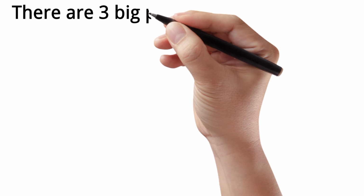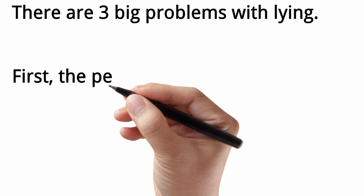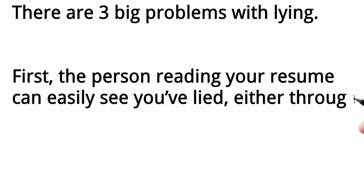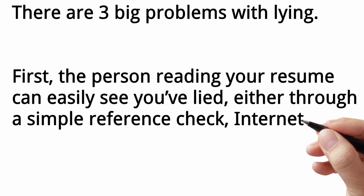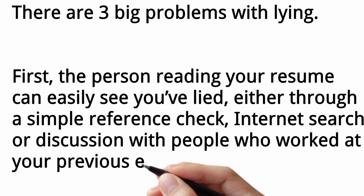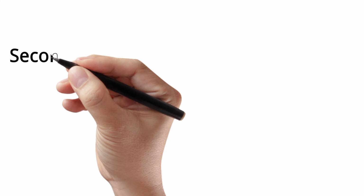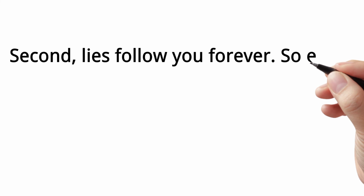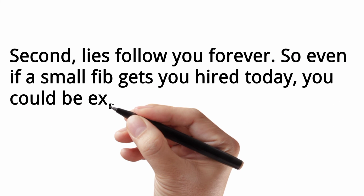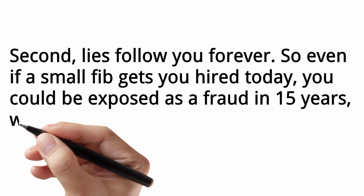There are 3 big problems with lying. First, the person reading your resume can easily see you've lied, either through a simple reference check, internet search, or discussion with people who worked at your previous employers. Second, lies follow you forever. So even if a small fib gets you hired today, you could be exposed as a fraud in 15 years, which isn't great.